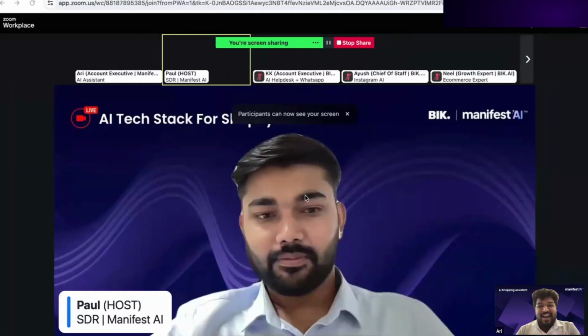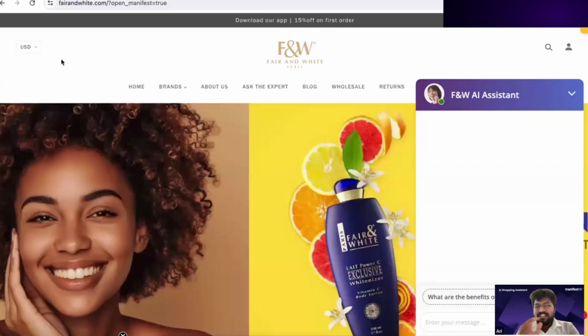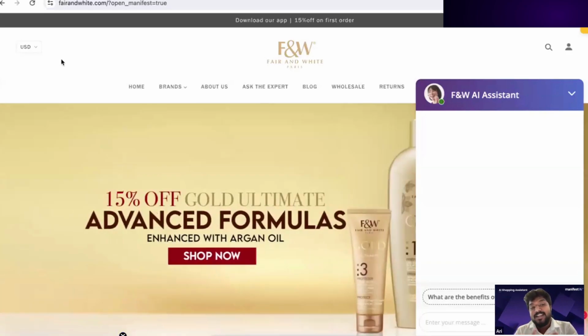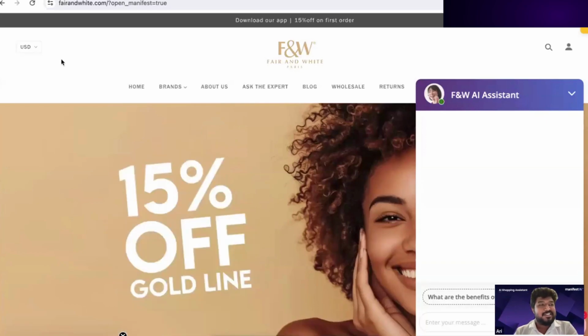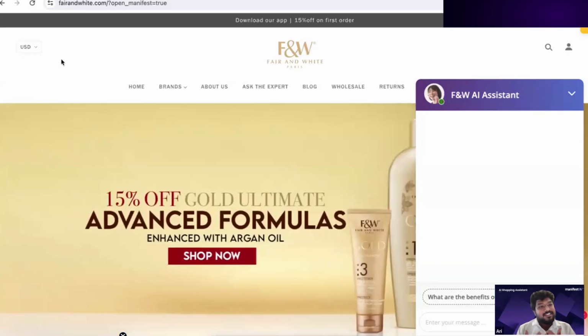And let me just go ahead and show you a real example of how Manifest AI will be in your store. As a business owner, you would have spent hundreds and thousands of dollars to get a visitor to your site. But as a visitor, if I don't get the particular product or information in the first 5 minutes, I'm just going to lose interest and move on to the next site. And this will hurt your business, all right? But imagine having an assistant who is throughout the journey helping you with suggestions and personalization. Wouldn't you love it? That's exactly the behavior that we are replicating here.